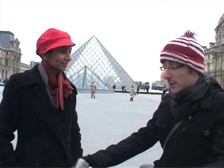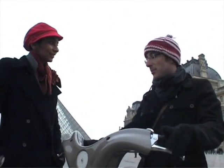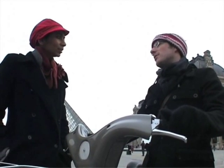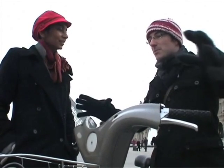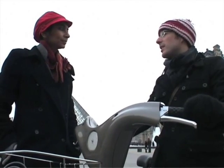How do you find the Velib cycles? I really like them. I used to have a bike when I lived in Paris, and so it was really nice to come back and to be able to have a bike here. Do they have a system like this in London? No, unfortunately not. Do you think it would be useful? It's a very different city. It's much bigger, so I'm not sure if it would work quite as well, but it would be really good. I would like it a lot.